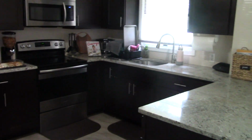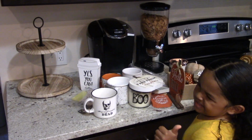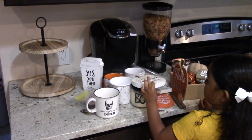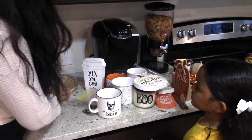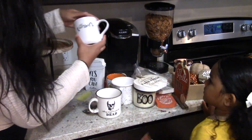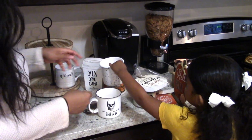The before of our kitchen. We're gonna come in here next and really fall it out. And there's Mimi giving you the thumbs up. She really wanted to help me with our very first tiered tray.